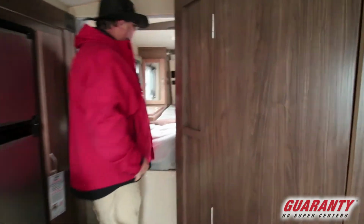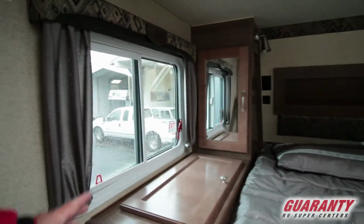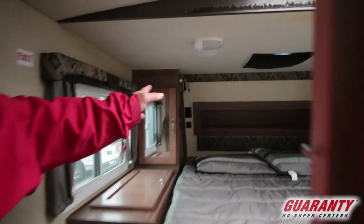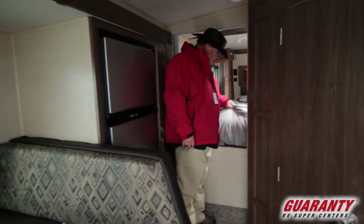So in the corner here, I'll let him show you in a second. But you got cabinets on both sides. You got drawers, dressers on that side. On the other side, you got a drawer. You got a skylight above us, Fantastic fan. You got a nice big queen bed with a nice mattress.